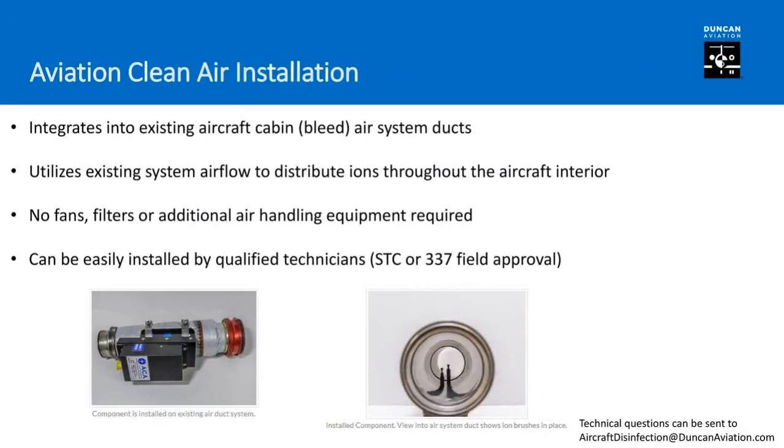So this next slide has a couple of pictures. The one on the lower left shows the unit installed. Basically, it's a very simple installation where it's mounted, as I mentioned earlier, to the environmental control system ducts, bleed air, if you will, but downstream of that, typically on the conditioned side. And it uses the aircraft cabin airflow to distribute the ions throughout the interior. There's no fans, no filters, no additional air handling equipment, nothing at all. When the air cycle machine's running, whether APU driven or aircraft engine driven, you're being protected 100% of the time. Those ions are being populated throughout the cabin.